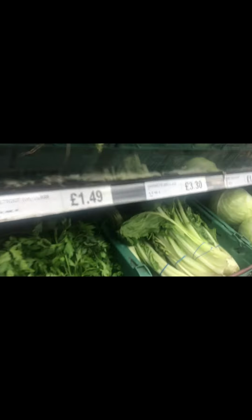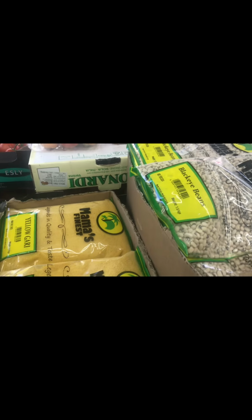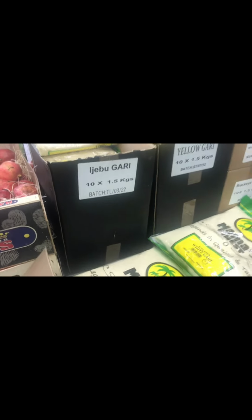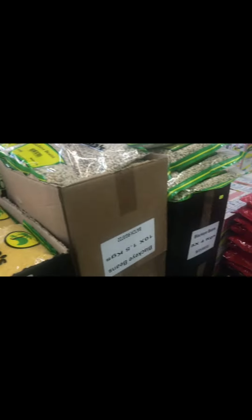That is what I keep telling people, that if you keep converting the pounds to naira, it will look expensive. £1.69 is a whole lot of money if you exchange it to naira. But guys, 169 pence is nothing here. All right, so guys, that is Jebu Gari over there for Jebu Gari lovers, and that's the yellow Gari.